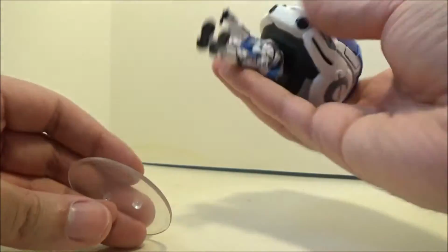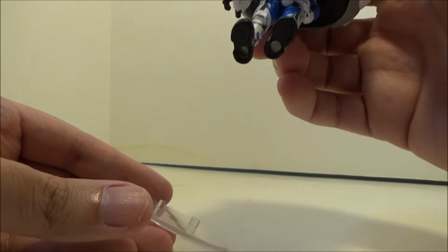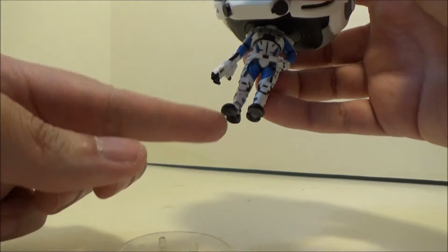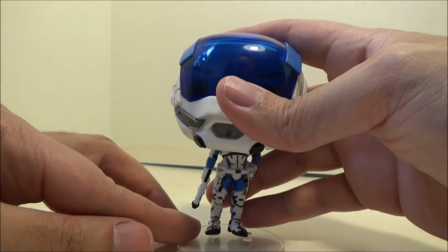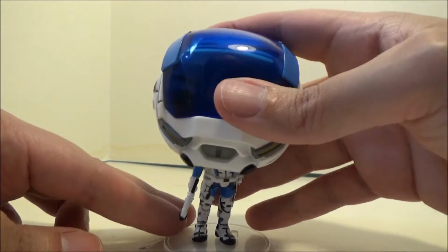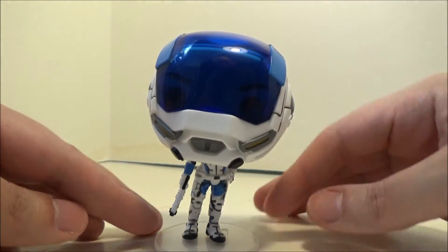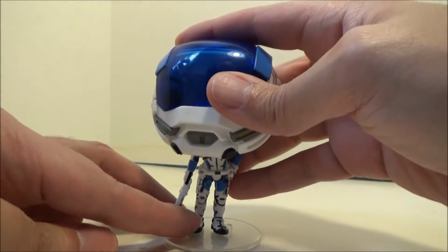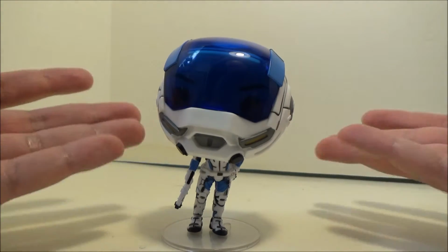My only problem is these warped feet. Well, I guess they're not really warped. It's like they're that way on purpose, like she's supposed to be standing on something with a curve. Every time I put her on this peg, I barely move her and she wants to slip right off. I hope she's not going to keep toppling over. But that's my only problem, and I don't know if that's all of them or just this one.